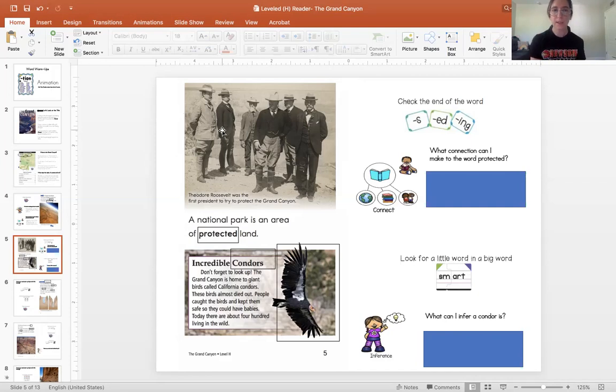Well, I noticed that this photo is in black and white or sepia tones, which I know are pictures or photographs from long ago. And I know that this is a picture of a bird. So let's read our text and see if the author gives us more information. And I remember this word national from the page before.